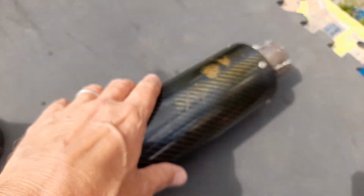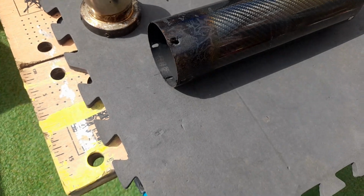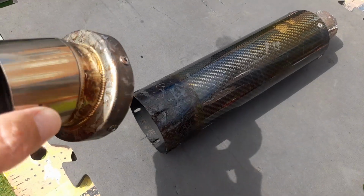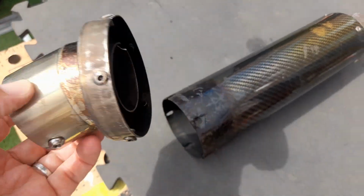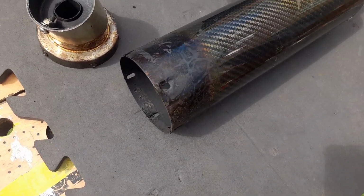That's going to go on the scrap heap, and I've actually got another exhaust on its way, which I know will be a lot stronger, so we're going to run that one. So yeah, there we go. There's the update on what happened at Mallory Park at the last round.